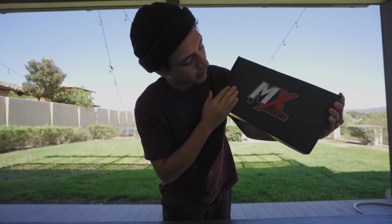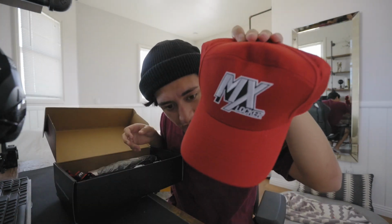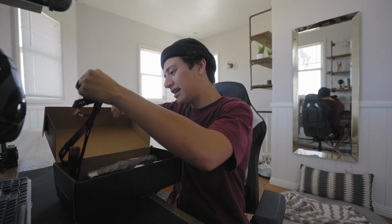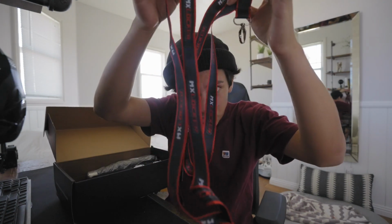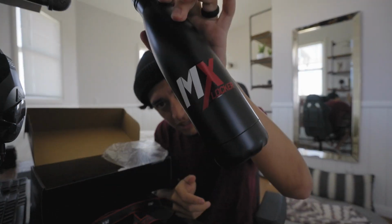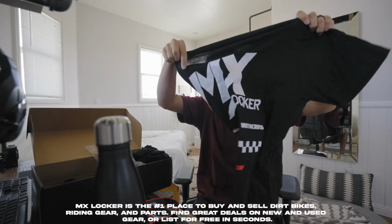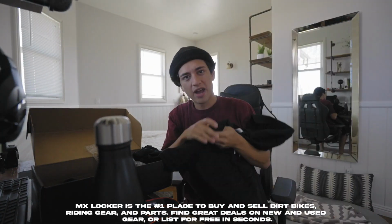We got a package from MX Locker. Let's open this thing up. Oh, two hats, sick. Two lanyards. Oh, this thing's pretty sweet too. Sick water bottle with MX Locker on the bottom there. Two shirts. Thank you to the boys over at MX Locker, guys.